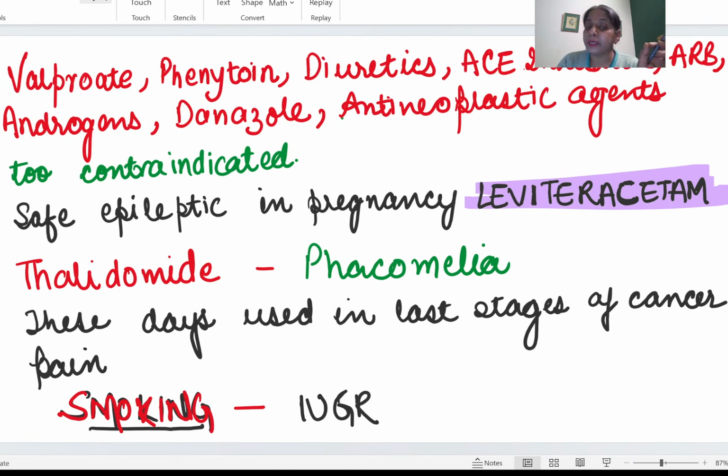The drug thalidomide, which was once used in pregnancy, was seen to cause phocomelia. What is phocomelia? The arms are absent, the hands are absent. These days it has been approved for relieving the pain of cancer.